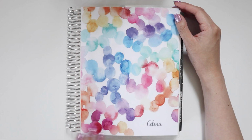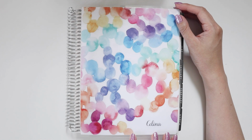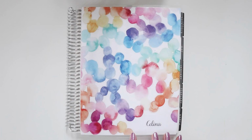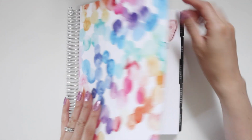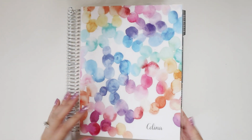So this is the cover for 2019. I'm really going to miss this cover. Next year's cover is kind of rainbowy as well, but it's still not going to beat the one where it had the world map on it and it was all rainbow. That is still my all-time favorite cover, but I do love the white and rainbow on white color. That's one of my favorites. But when I was looking for something for 2020, I couldn't really find anything that looked similar without getting the same thing.